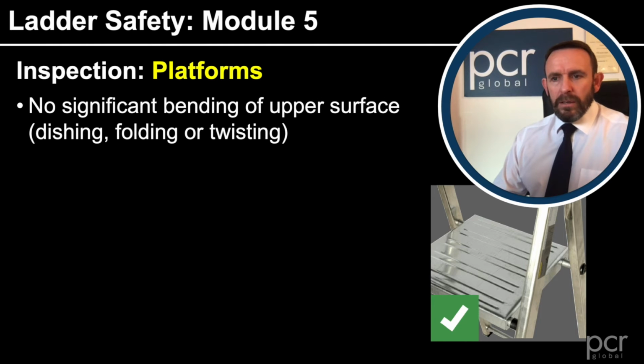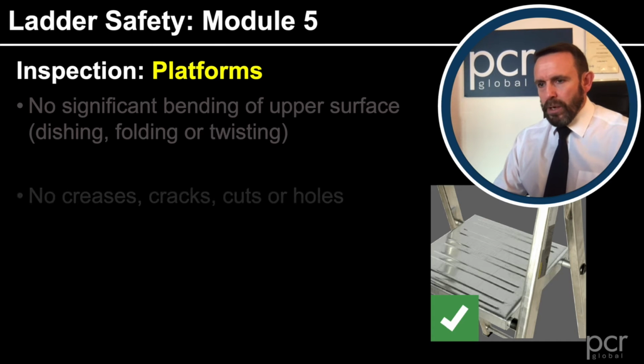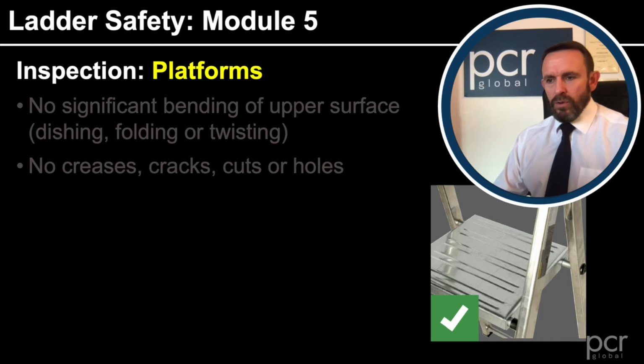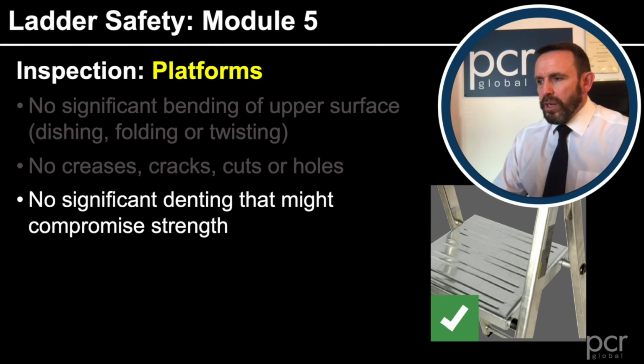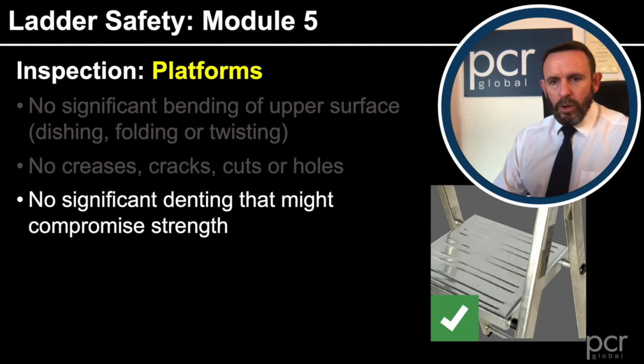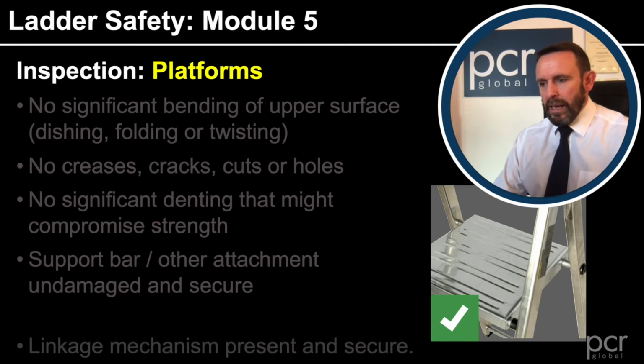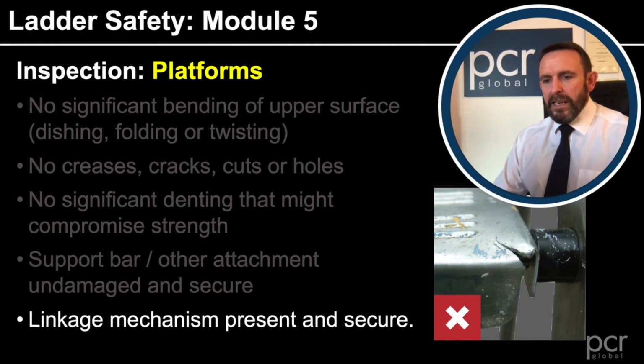Platforms, there should be no significant bending of upper surface. Yeah, no dishing, no folding or twisting. Make sure it is in good condition. No creases, cracks, cuts or holes. No significant denting that might compromise its strength. Any support bars or other attachments, again, undamaged and secure. And any linking mechanism present should be secure.